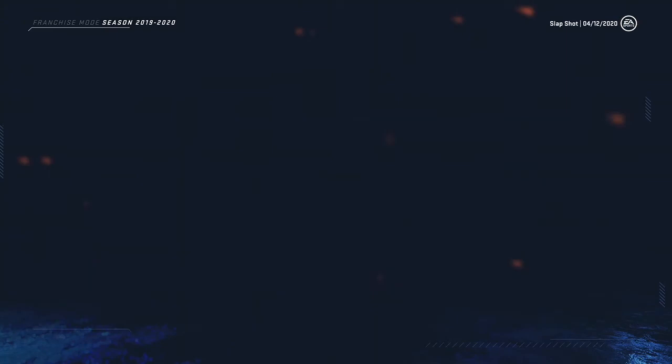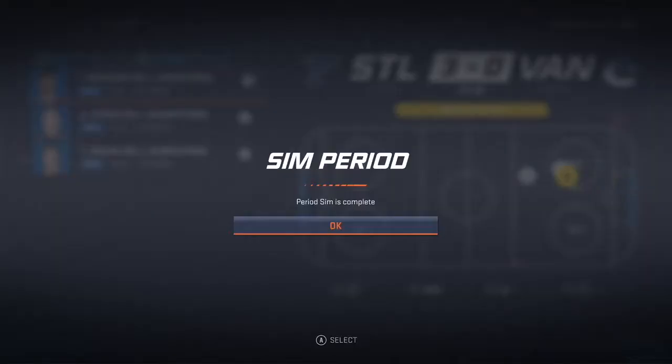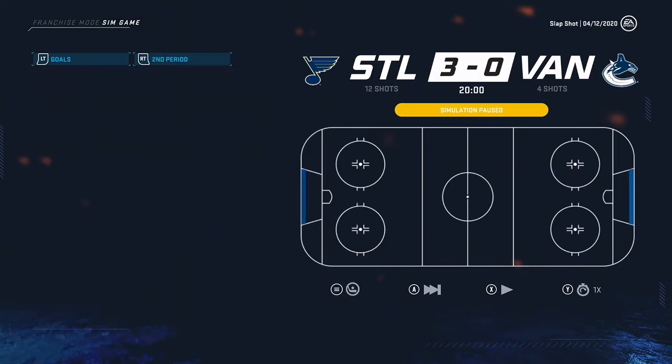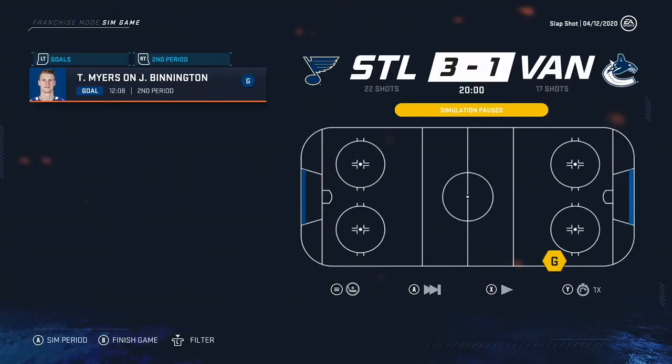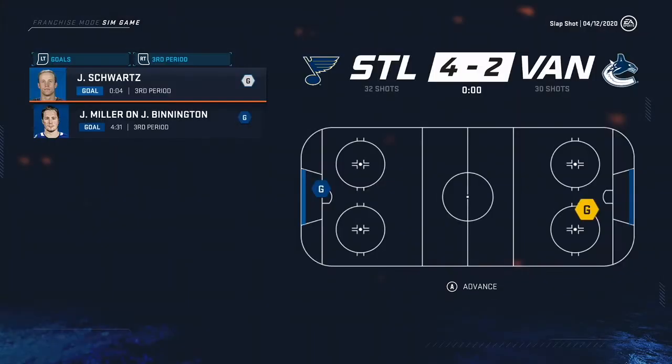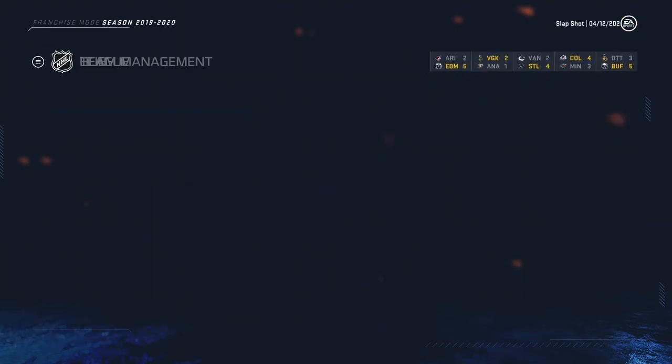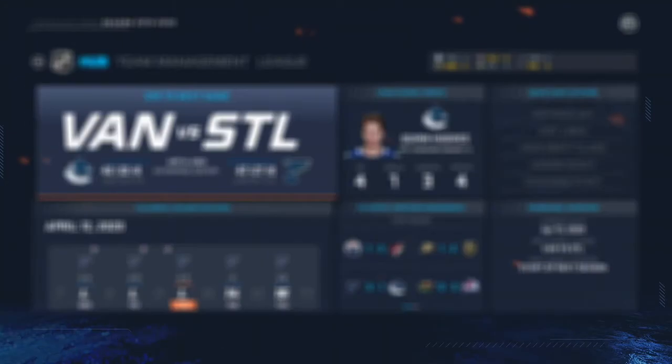That would just suck. First period, we're down 3-0. Brouwer, Steen, and Bozak get one. Yep, that's really not good. Myers gets one. We need 2 in the third period. Come on. We get 1. Miller. Schwartz gets the empty netter. Oh, no. That's not good. We need to win 3 straight now. Hughes leading us with 4 points.